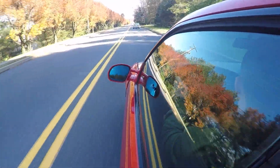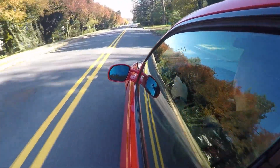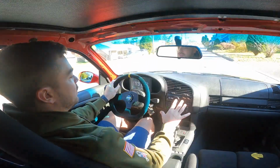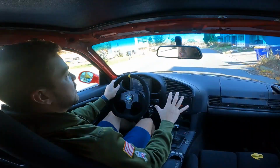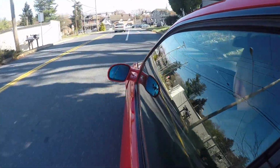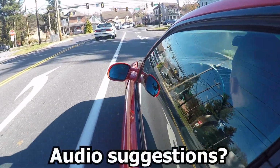I do need to upgrade the radio in this though. I want to replace all the speakers in here. I'm not sure what to do. I might end up doing a double din up here or down here. Not sure on that yet. I definitely want Android Auto and Apple CarPlay.